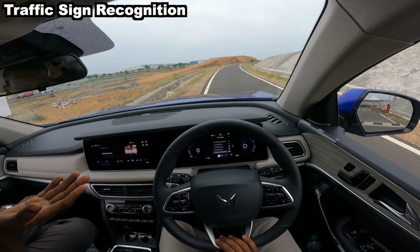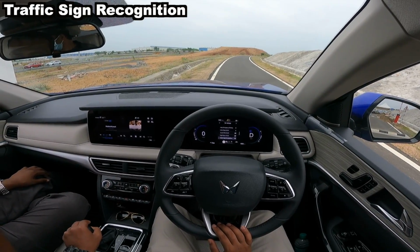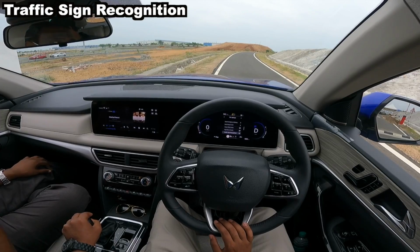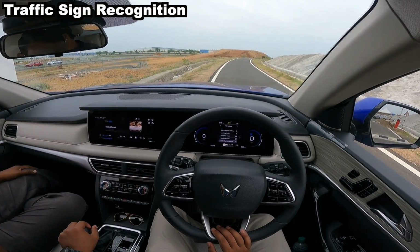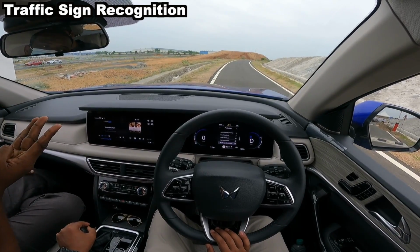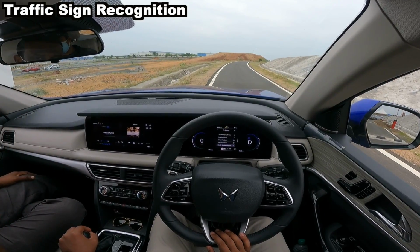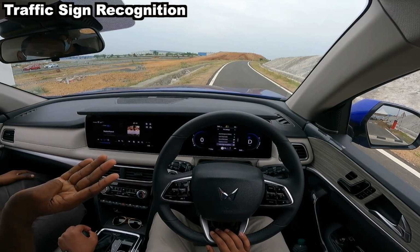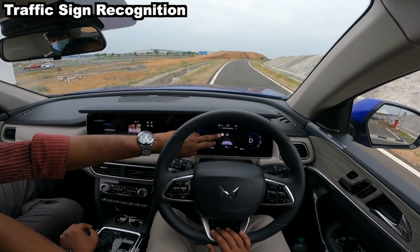Our radar system has the ability to detect the traffic signs of all the speed limits placed on the roads and highways, and do not overtake speed limit, do not overtake traffic sign, overtake allowed traffic sign, and end of speed limit traffic signs. These are all the 4 types of traffic signs which the system is able to detect, and it will be showing on the cluster here. Okay.